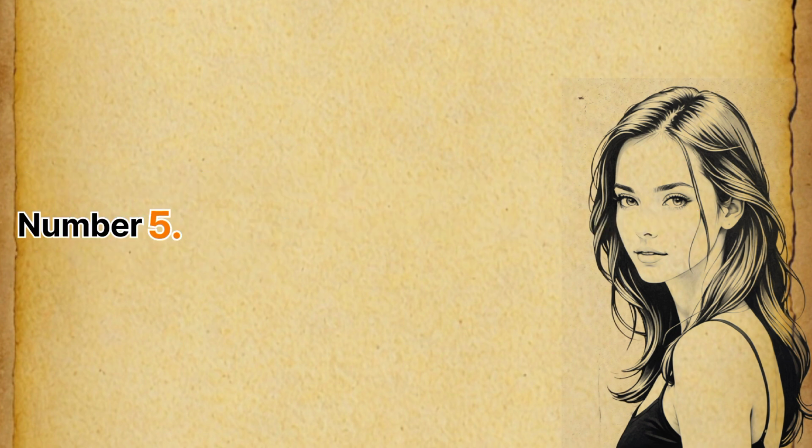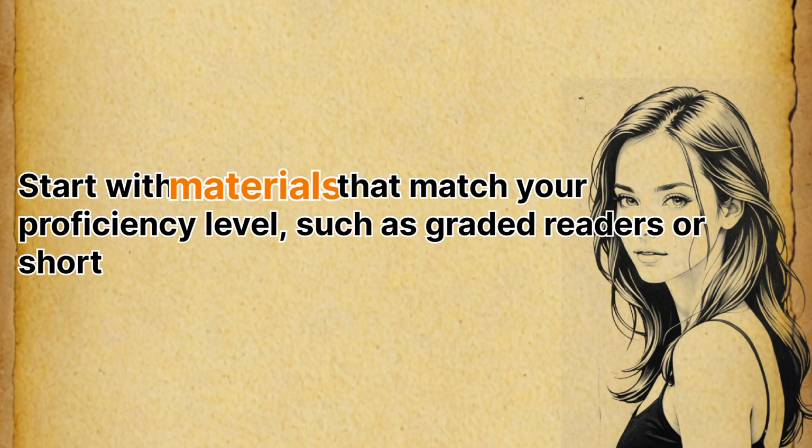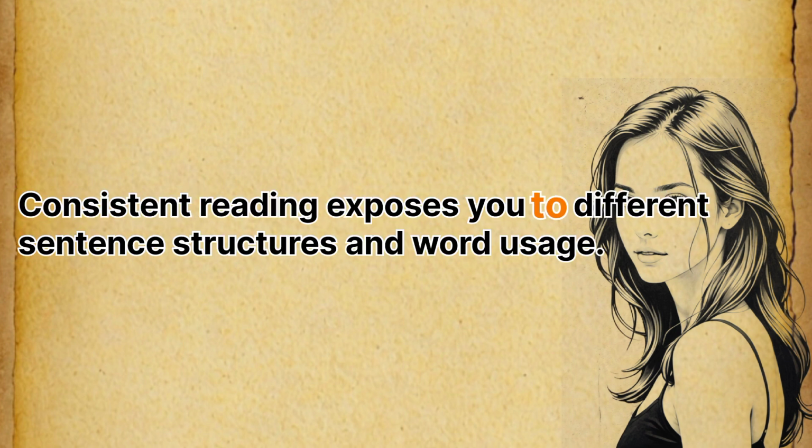Number 5. Develop reading habits. Reading is essential for improving vocabulary, grammar, and comprehension. Start with materials that match your proficiency level, such as graded readers or short articles, and gradually challenge yourself with more complex texts. Consistent reading exposes you to different sentence structures and word usage.